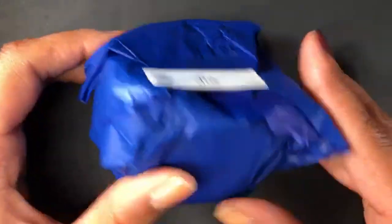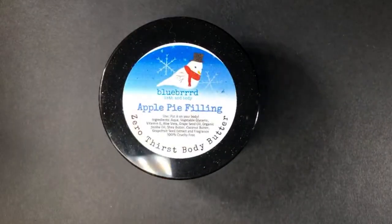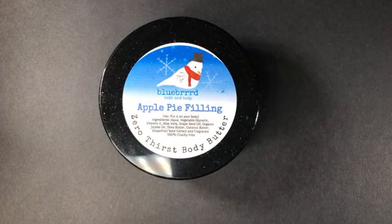So item number five looks like it's a Bath and Body product because it's pretty large. Look at that. So excited. All right, let's see. I feel like my Christmas came early. Oh my gosh. Lucy, stop it. You all, look at this scent. Look at it. Oh my gosh, I'm so excited.